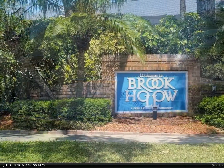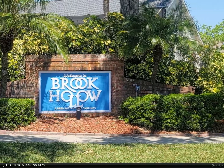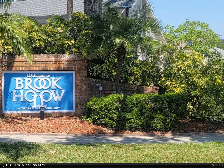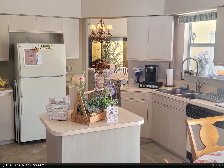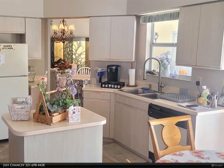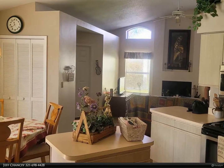Beautiful Brook Hollow community, located on a dead-end street. This is the original owner. Meticulously maintained home. Excellent floor plan with most rooms having a view of the pool and screened porch area. Roof is 2 years old, as well as the range, AMP, and microwave.